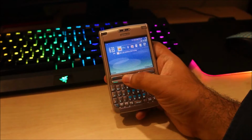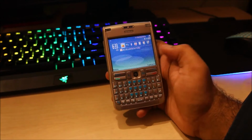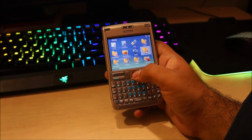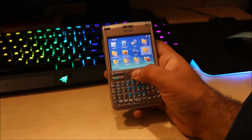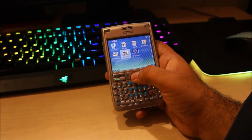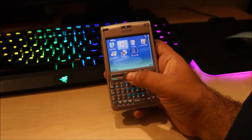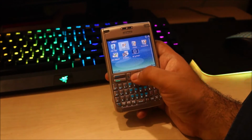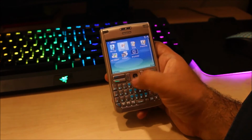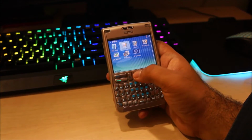But anyway, the special feature on this phone is indeed the Office application. So let's just wait for the menu to load up. Yeah, this phone is a little bit sluggish, but anyway, the Office apps on this are compatible with Microsoft Office 2003 and prior Office versions. This will not load XLSX or DOCX files, which are the new Office file extensions. But anyway, you have Excel spreadsheets, presentations, and documents.